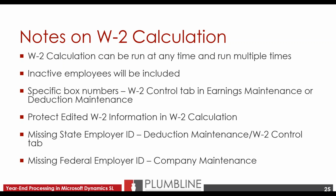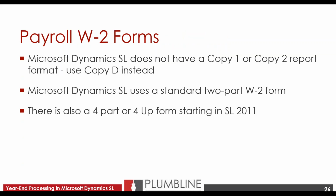If you would like to keep those changes intact, be sure to click on the option off to the right to protect edited W-2 information. You want to check that option before you rerun the calculation process. That'll make sure those initialized changes remain for you. If you happen to be missing a state employer ID, you can go into the deduction maintenance screen on the W-2 control tab and populate that there. If you happen to be missing the federal employer ID, that derives from the company maintenance screen.